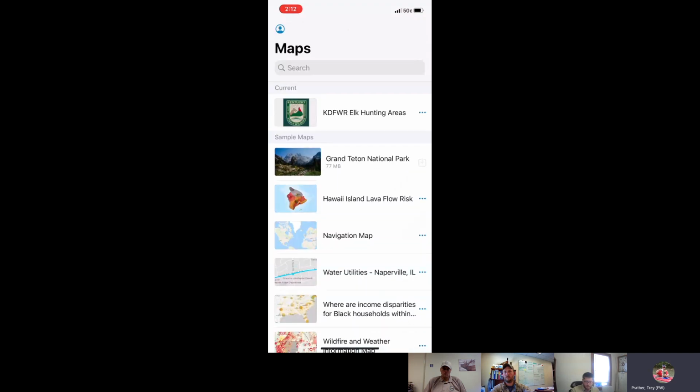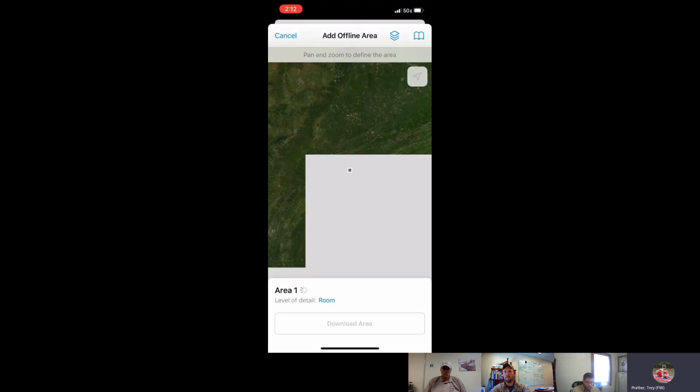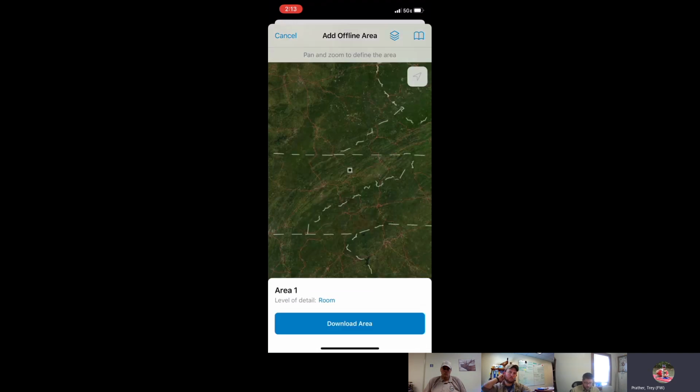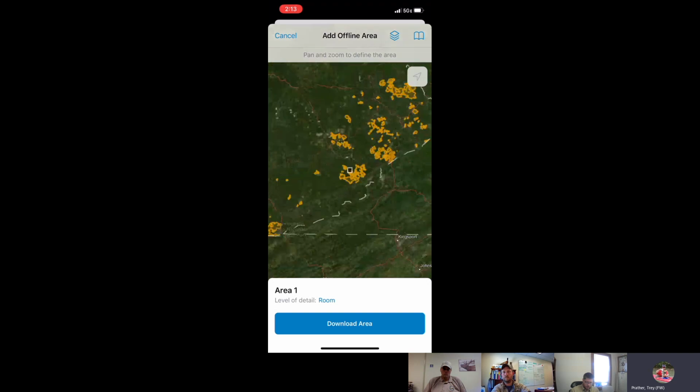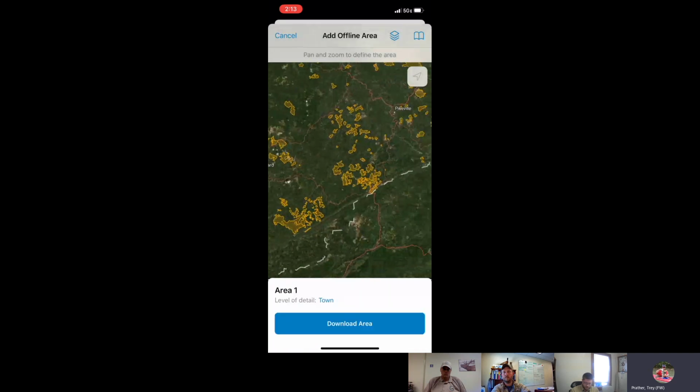So once you've viewed this map and you want to take it into the field with you to where you can work offline, you need to go right here on the right hand side and hit add offline area. Once you hit that, it's going to pull up this menu, and you need to do this before you go in the field. As long as you do this before you go into the field, you have all of this at the tip of your fingers. So right here, you can change the level of detail that it saves the offline area. I think town is usually going to be good for what you all need.